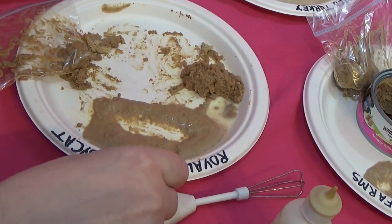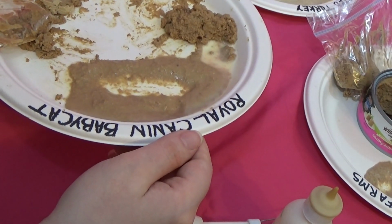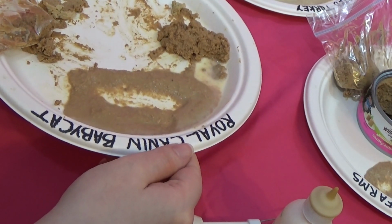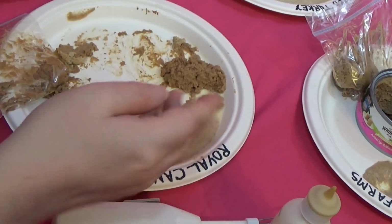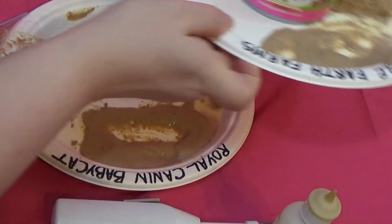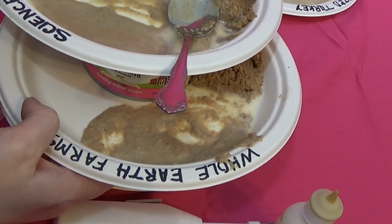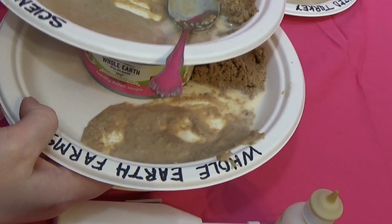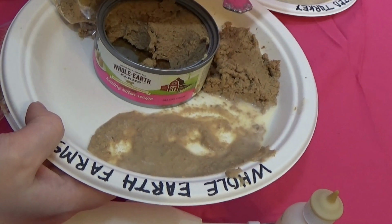Okay, so in conclusion, I think that the Royal Canin was harder to squeeze out of the syringe by itself without milk than the Whole Earth and the Science Diet. Those two were actually the creamiest. I liked those best for coming straight out of the syringe by themselves without any milk added. That was really surprising. I really thought the Royal Canin would be the smoothest and the creamiest.